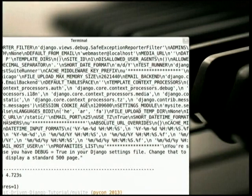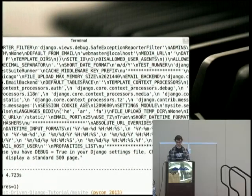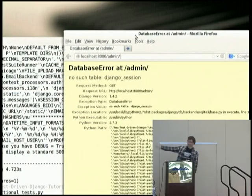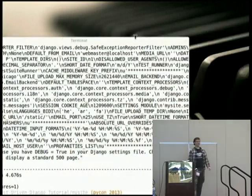This time we get a slightly different error. It's annoying that this doesn't show it on screen, but you guys who are running this yourselves should be able to see at the top of this traceback, you can actually read the Django debug error message. And it's now a slightly different error. Okay, no such table django_session. So it's saying, okay, great, you've given me a database, but now it's not configured properly yet.